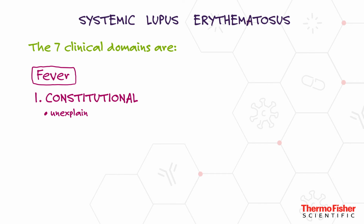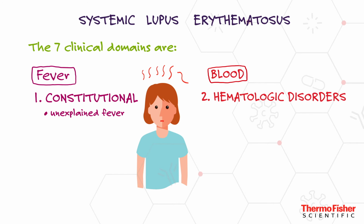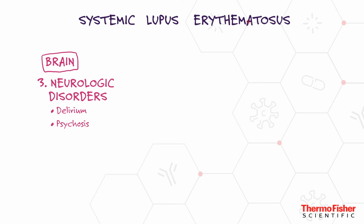Constitutional domain, which refers to symptoms that can affect many different systems of the body, including unexplained fever for SLE. Blood, including hematologic involvement caused by autoantibodies against components in the blood, resulting in anemia, lack of red blood cells, thrombocytopenia, which is the lack of blood platelets, and leukopenia, which is affecting the white blood cells. When the leukocytes are attacked, the immune system is attacking the immune system. Brain, or neuropsychiatric, caused by autoantibodies targeting receptors in the brain, causing delirium, psychosis, or seizure.